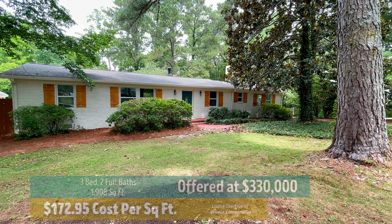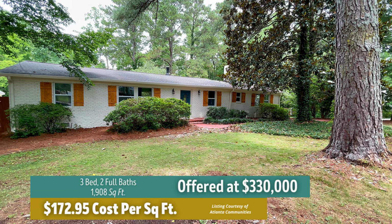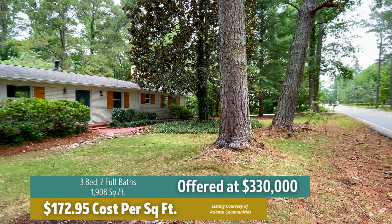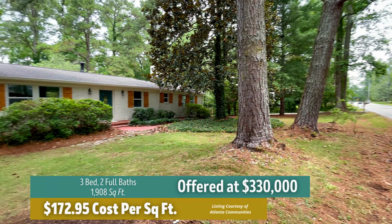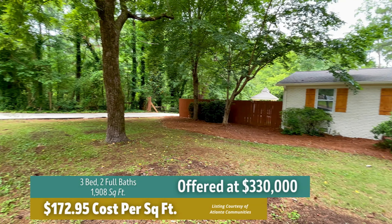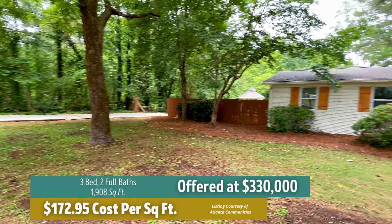So today we're going to be taking a look at this property located in Douglasville, Georgia. It is truly an opportunity that I think most people would enjoy. It does have an in-ground pool with a hot tub. It is a 3-bedroom, 2-bath, just shy of 2,000 square feet.